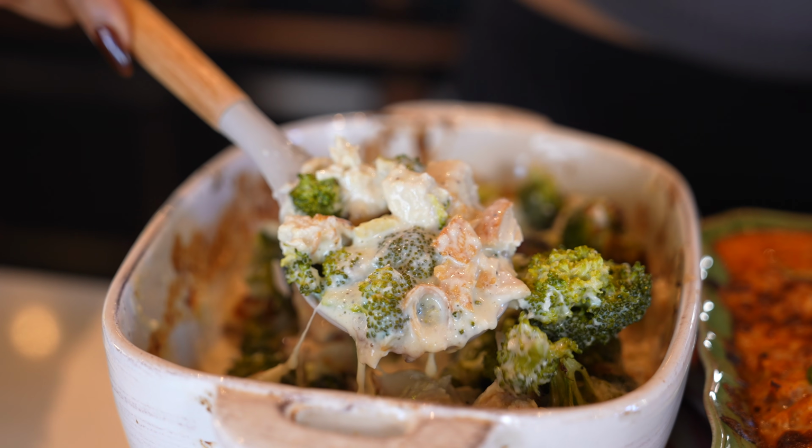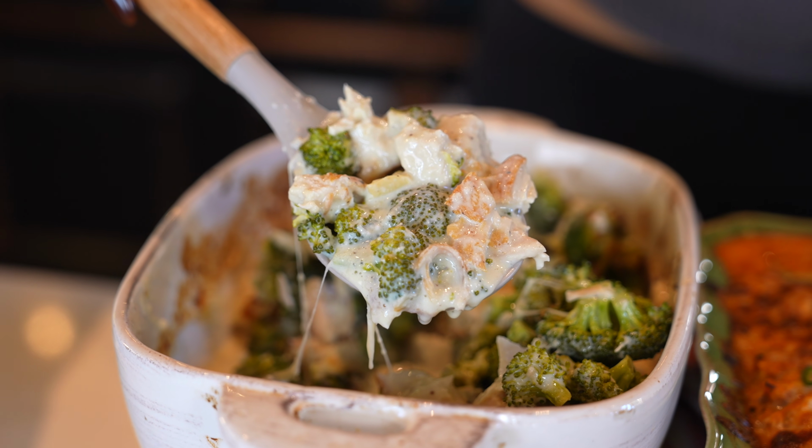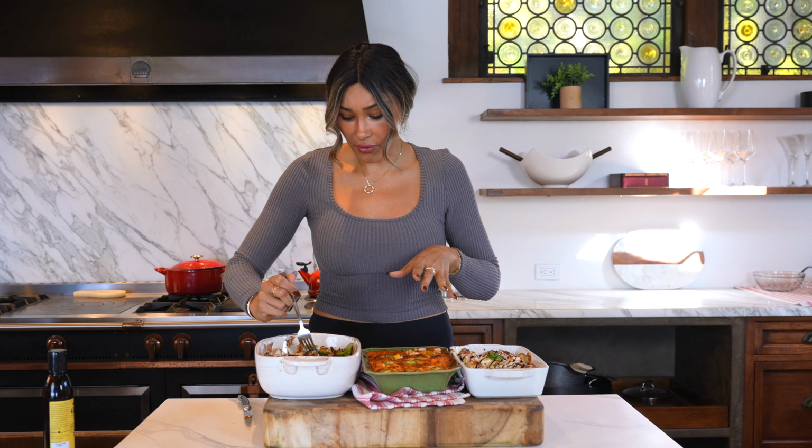And here you already know, an Alfredo sauce, super creamy, super decadent. You have the chicken and the broccoli. You could serve this over zoodles, or with your garlic bread. But all of these are phenomenal. Just do one for funsies. Cheers.